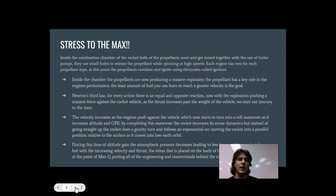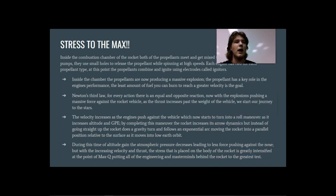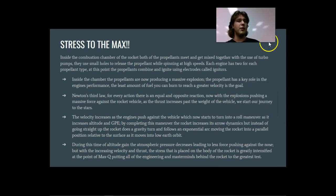Inside each of the rocket engines, we have the combustion chamber, and this is where both of the propellants mix together and meet using what's called turbo pumps. These pumps have small holes, and they spin at a really fast rate and equally mix both of the propellants together. Inside of the combustion chamber, each engine has what is called an igniter, which is an electrode that ignites the propellants as they're mixed together.